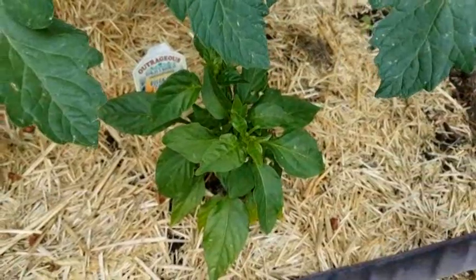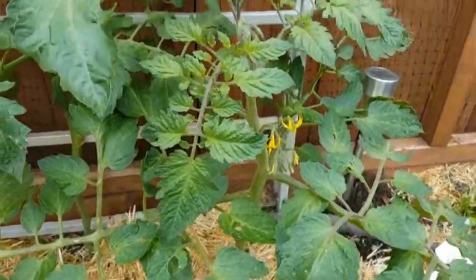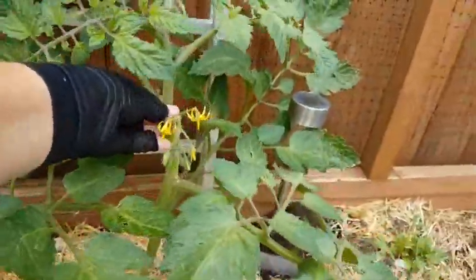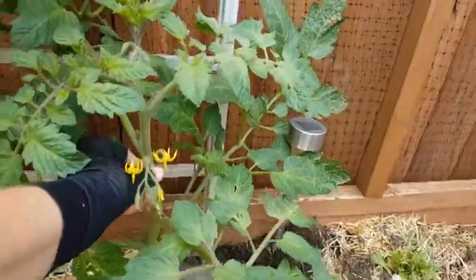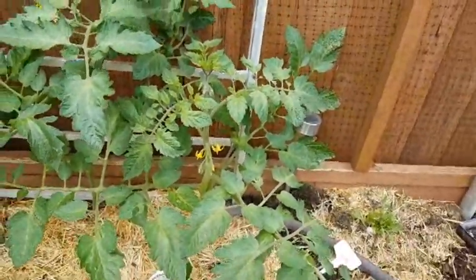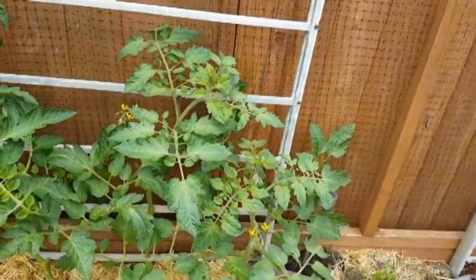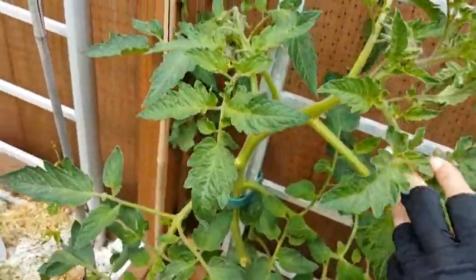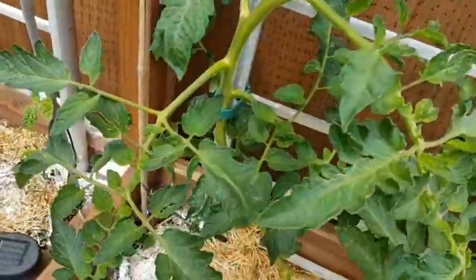This little guy here is getting a little bit shaded by that cherry, but I need to tie that cherry tomato up to that trellis somehow, because it's getting a little bit wild here. It's not quite tall enough for me to tie it yet. Maybe if I bring a nylon out or something. Anyway, I'm just letting the suckers go on this cherry tomato because I heard that's what you do with cherries. So the only one I'm actually taking suckers off of is this Elsa Craig. And I'm trying to be diligent about taking all of the suckers off of her.